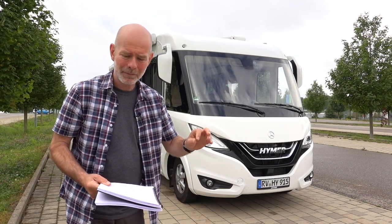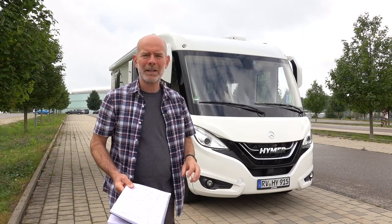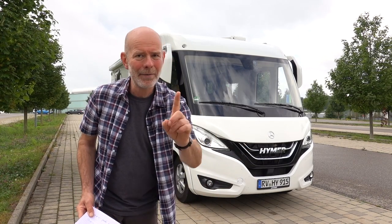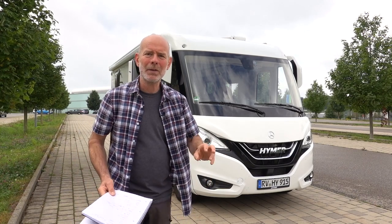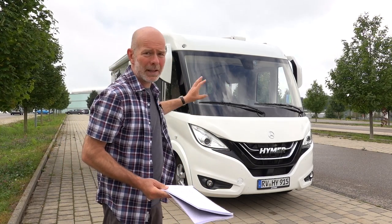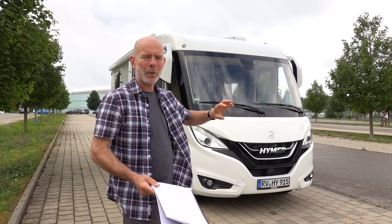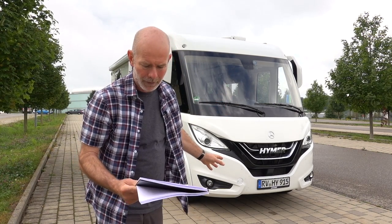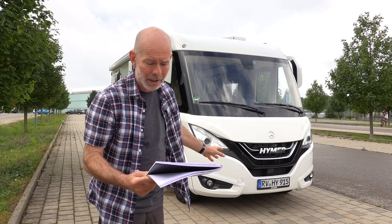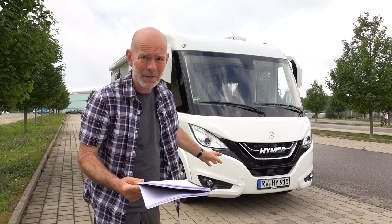Now the payload, in its basic form, is 950 kilos, and that's like, wow, that's a lot of payload. However, the payload does not include the weight of any options you specify. So, in this guise, this particular motorhome, with all the options it's got on it, has currently lost 328 kilos of payload in options alone.